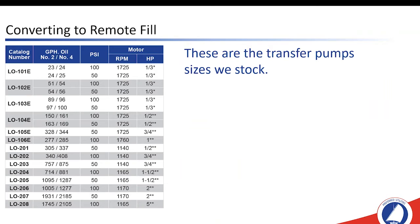These are the transfer pump sizes that we stock, from 23 gallons per hour up to 1,930 gallons per hour. We can make larger pump sets, but they're not in our catalog. Also, these pump sets are shown for 50 PSI or 100 PSI discharge. If we're doing a high-rise application with gensets on the roof, we can use rotary screw pumps for high-pressure applications.